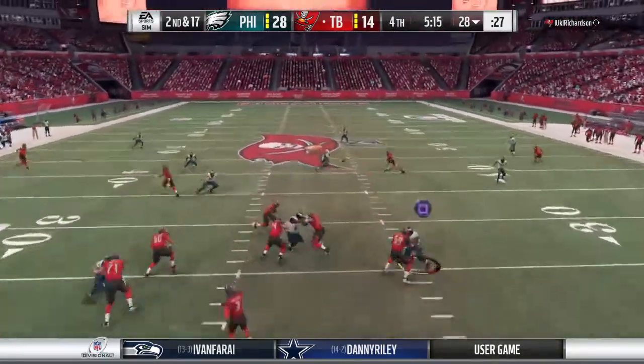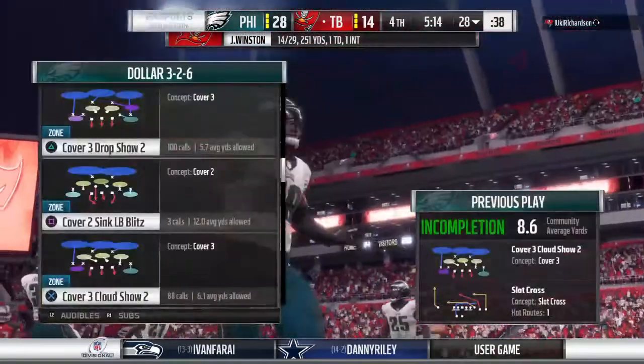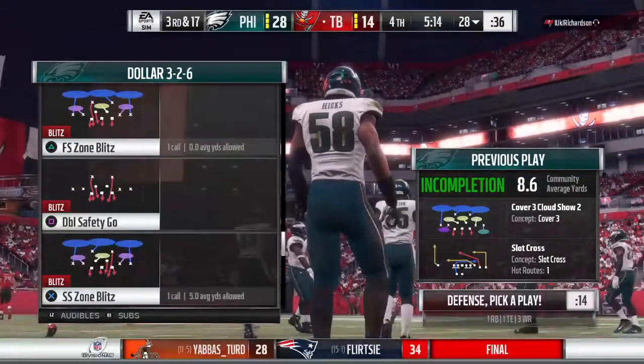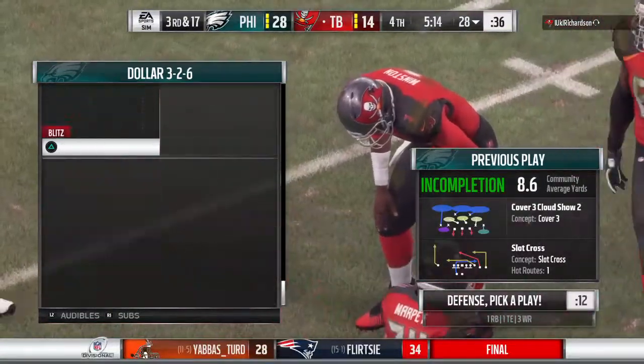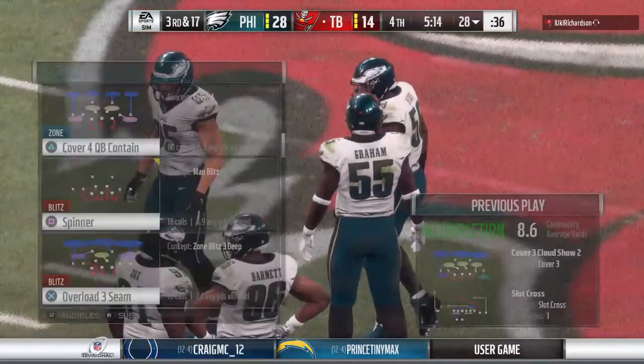Now Jameis on 2nd down. Throwing middle, but it's incomplete. That one didn't quite make it to the target, but that's not always a function of the strength of the arm of the quarterback, is it? Sometimes there's just too much pressure there. In any case, the ball doesn't arrive.